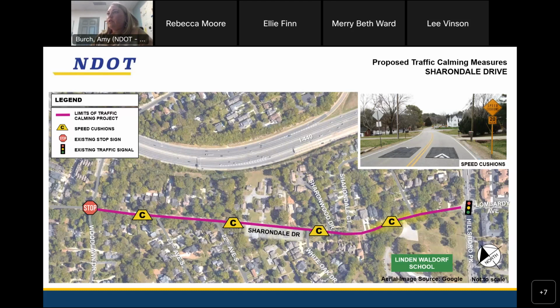This is an opportunity for us to show you our initial thoughts and get some feedback. What we will do after that is create a more refined design plan that zooms in more and has more specifics about distance from driveways and things like that, so that you have a better idea of where they're going. But that's really dictated by the engineering and driveway spacing. This is really to show you the spacing we would recommend, and to get your feedback on whether these tools are what you're looking for on Sharondale.